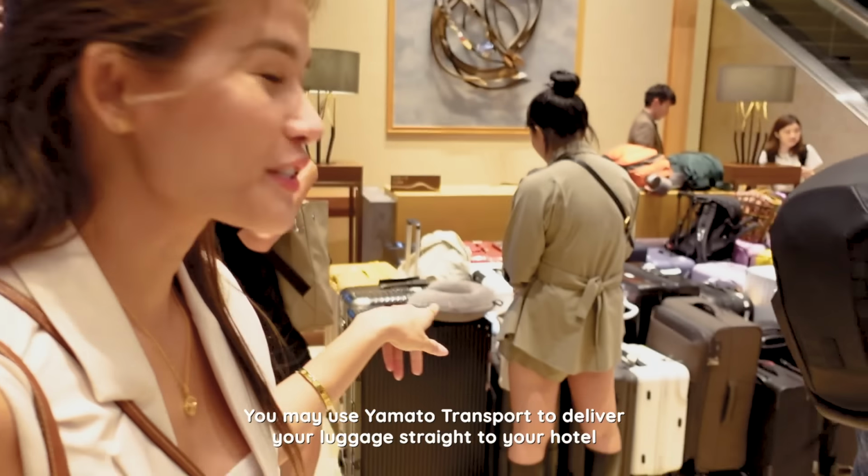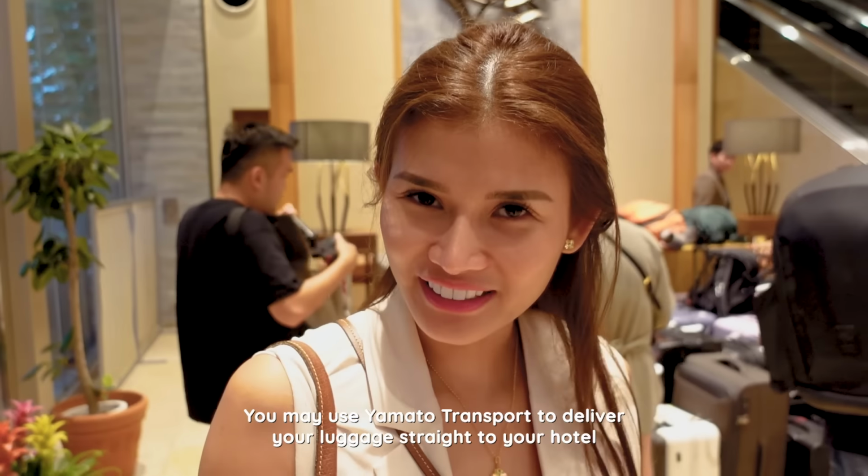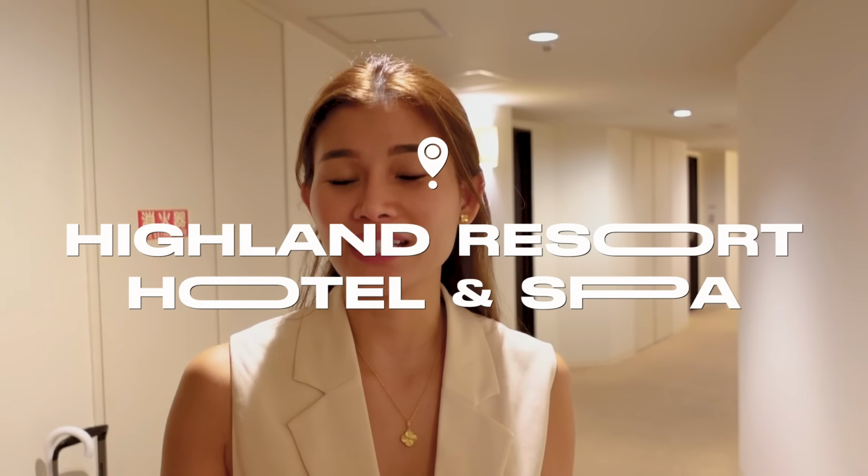Okay. So mas nauna pa yung luggage namin sa hotel kesa sa amin. After all of our activities today, we are finally here sa hotel namin dito sa Fuji, guys. And currently, we are staying here in Highland Resort Hotel and Spa. And our room is actually a special room, so that's why mag-room tour ako. Deserve nito ang room tour, guys.